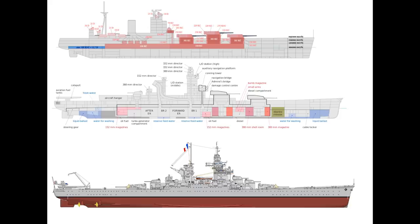So the Richelieus and Dunkerques kind of threw away a little bit of the advantage of the all-forward armament by, at least in my opinion, unnecessarily spacing everything out. With a bit of a change around of the secondary battery there and pulling the forward turret back a little bit, they could have significantly shortened the armour belt, which would have meant it could be significantly thicker and therefore better protect the ship.